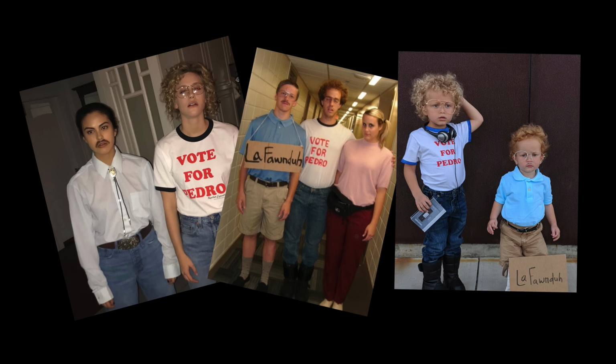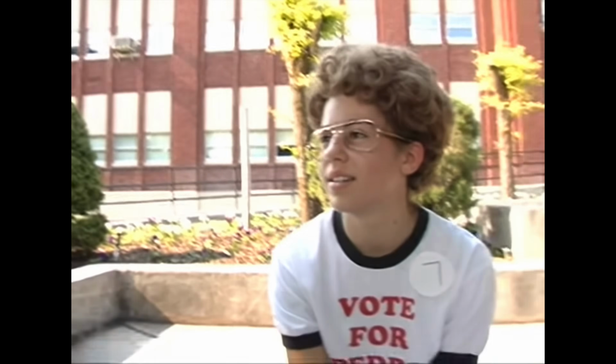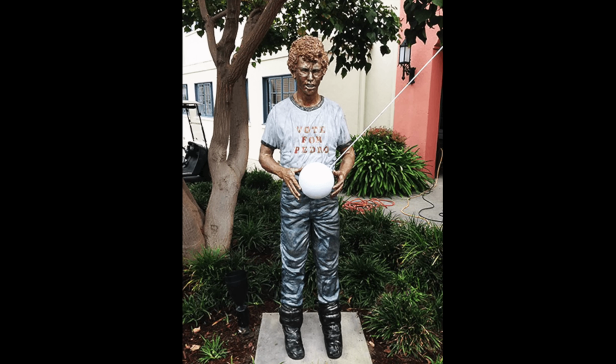The movie was nothing short of a sensation. There were Napoleon Dynamite Halloween costumes, loads of merch, everyone was quoting the movie nonstop. No, really, you couldn't get some people to shut up about it. You hear that, Jesse? You wouldn't stop! And there was a bronze statue of Napoleon erected on the Fox studio lot, which came complete with a tetherball.